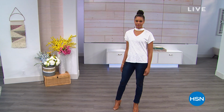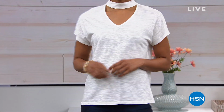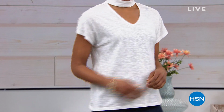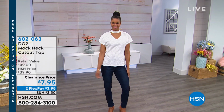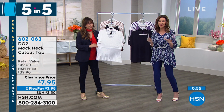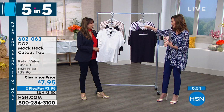If you thought it couldn't get any better, I say check this out. This is the top that you're wearing, Siobhan. $7.95. Oh my goodness. It is item number 602063. It's available in a few different colors. Extra small through 3X. Yep, there it is. We made you wait on the price because you couldn't believe it. I got to tell you, $7.95. So this is such a gorgeous one.